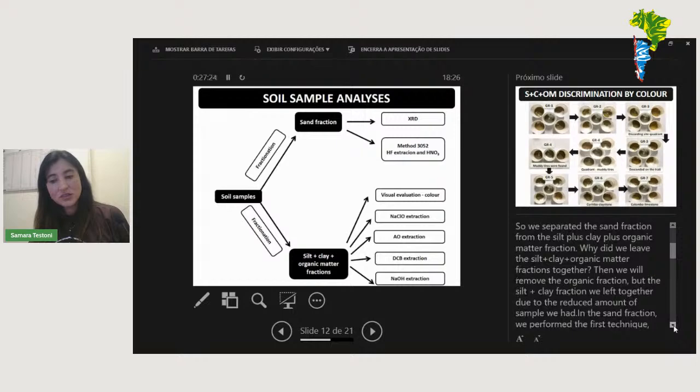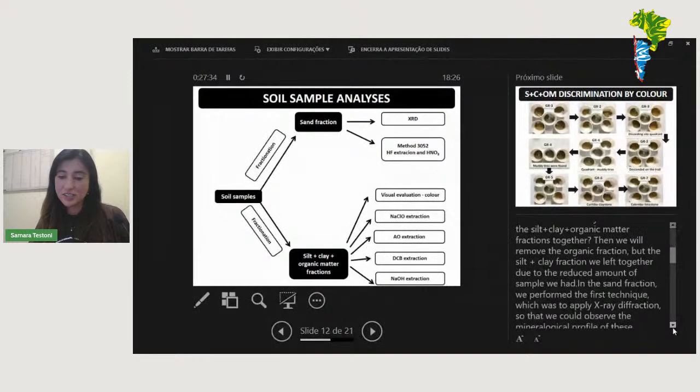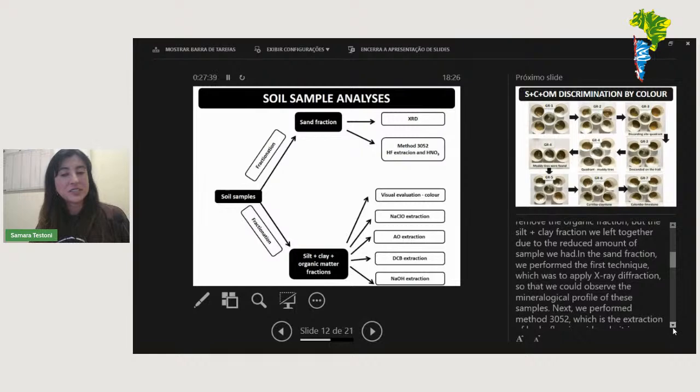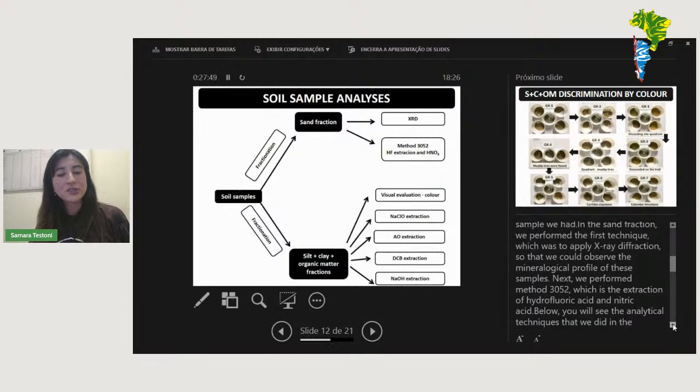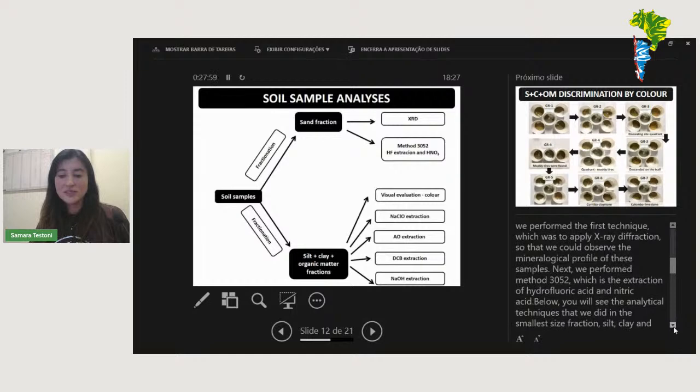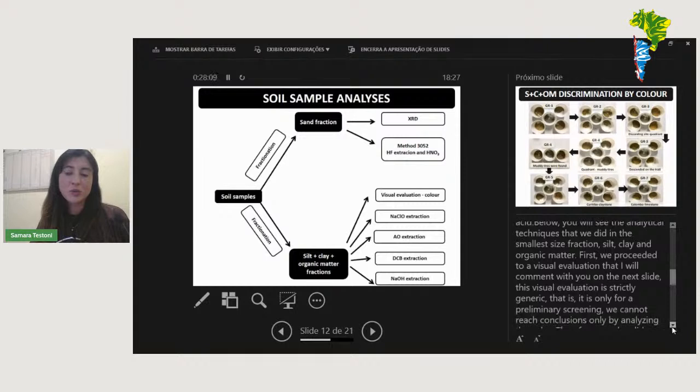In the sand fraction, we performed the first technique, which was X-ray powder diffraction, so that we could observe the mineralogical profile of these samples. Next, we performed the method 3052, which is the extraction with hydrofluoric acid and nitric acid. Below, you see the analytical techniques that we did in the smallest size fraction, silt plus clay plus organic matter. First, we proceeded to a visual evaluation that I will comment on with you in the next slide.